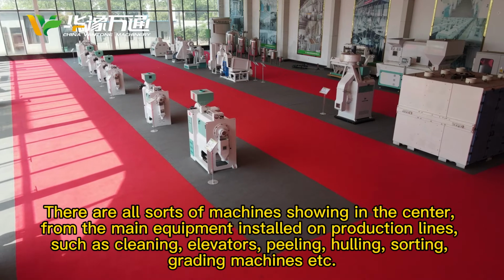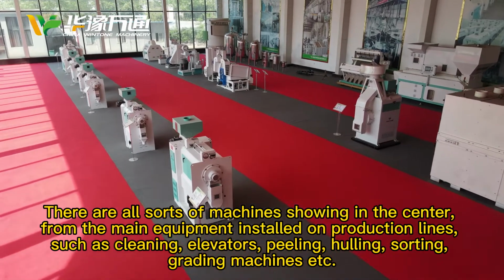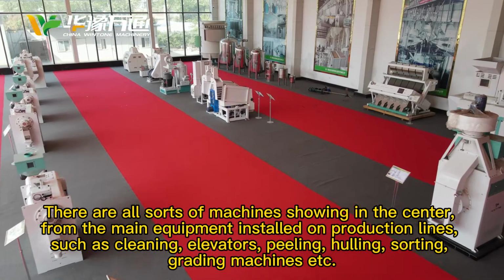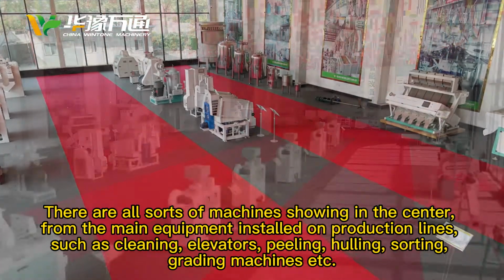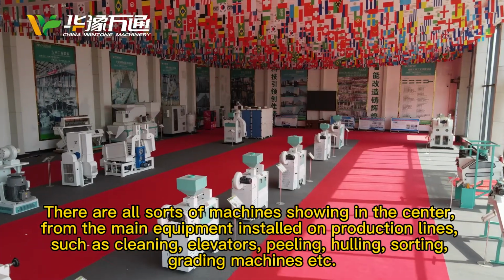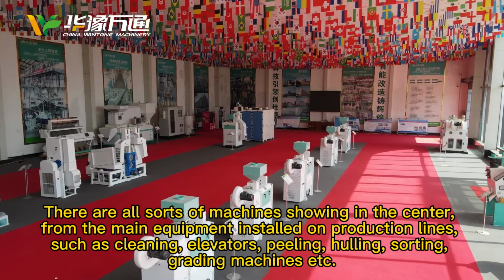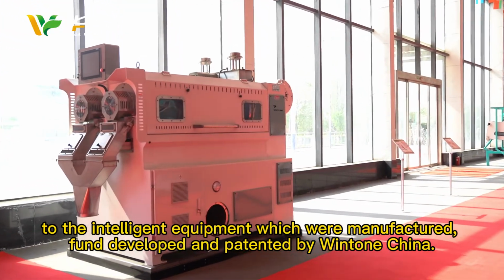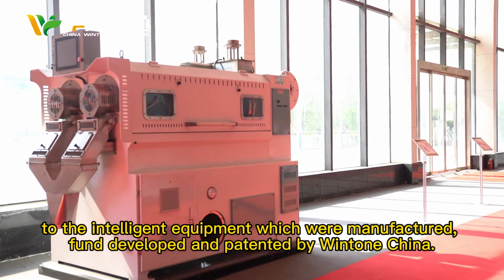There are all sorts of machines showing in the center, from the main equipment installed on production lines, such as cleaning, elevators, peeling, hulling, sorting, grading machines, etc., to the intelligent equipment which were manufactured, developed and patented by Wingtong China.